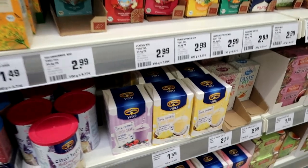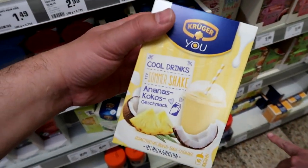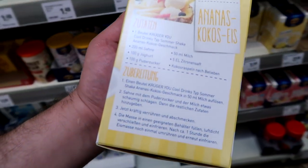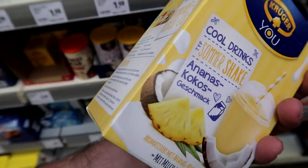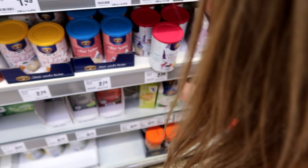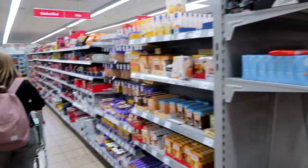What's that? Berry. What is that? Grapefruit. Got a mint one. How'd you do it? Let's get the Google Lens out. What's that, mint choc? Wow, that's cool. Yeah, let's get the Google Lens on this, see how you make them. Oh geez, this place is massive. I didn't even realise how big it is. Christ.